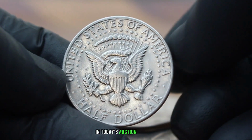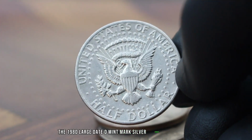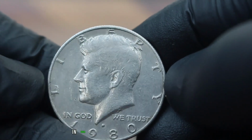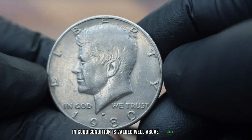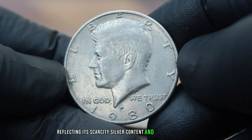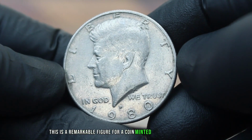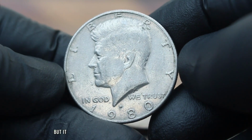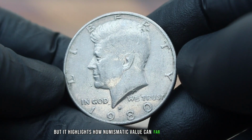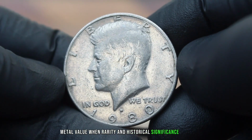In today's auction markets, the 1980 large date D mint mark Silver Kennedy half dollar in good condition is valued well above $100,000, reflecting its scarcity, silver content, and collector demand. This is a remarkable figure for a coin minted just over 40 years ago, but it highlights how numismatic value can far exceed intrinsic metal value when rarity and historical significance align.